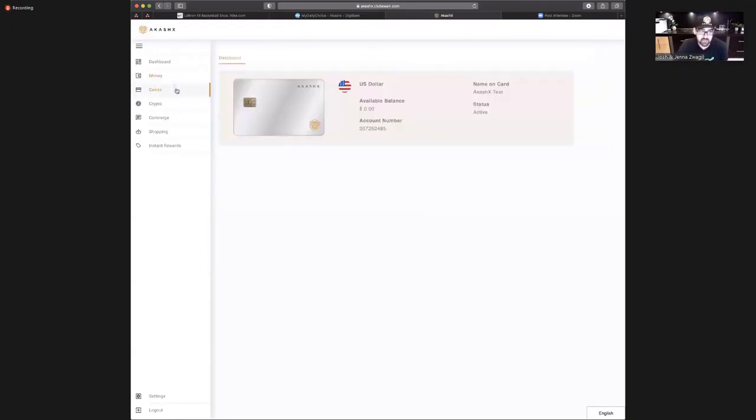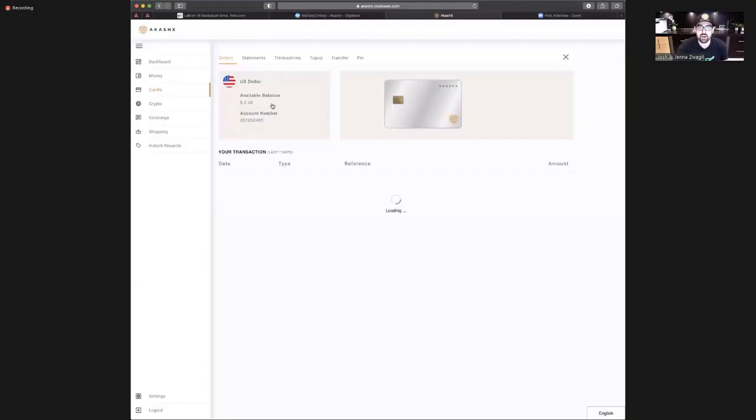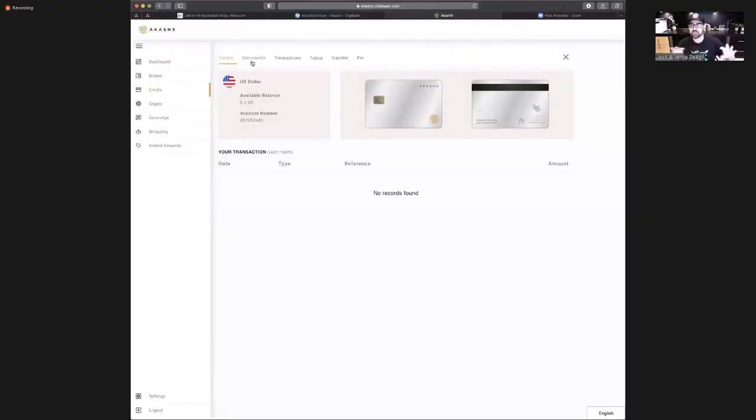Now, once you're done with that, you're going to click on Card. It's going to show you your card, your available balance, account number, status, name on card. Once you click on the card, just so you understand, it's separate from the Fiat wallet. Fiat wallet's separate from the card. And the way that the card works is you have to load the card. Okay, so you load the card with your Fiat wallet.